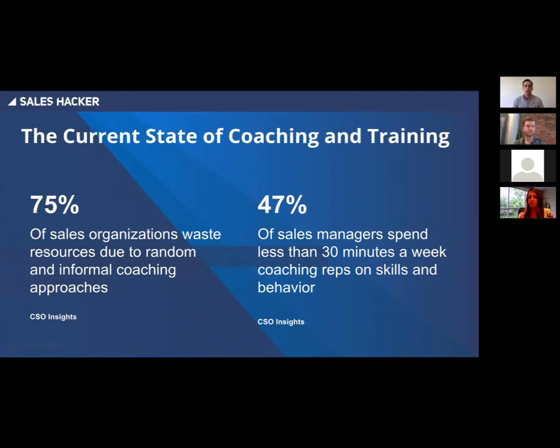So the good news is that 74% of companies say that coaching is the number one initiative and priority that their frontline sales managers should be doing. So 3 out of every 4 companies say that coaching is the most important thing that managers should be doing. So that's great, right? Companies are aware, leaders are aware of that. The bad news is right here on this slide, right? 75% of the organizations are wasting their resources because it's informal, it's not structured, there's no consistency, and 47% of managers are spending less than 30 minutes a week coaching reps.